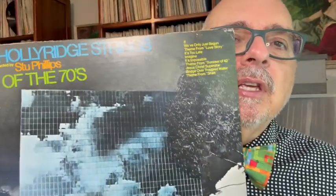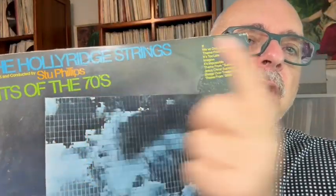Hollyridge Strings, under the direction of Mr. Stu Phillips, was rather well known for doing quite a number of easy listening string albums. I think particularly well known for covering the Beatles. I think they did 4 albums covering Beatles music. They also did a really wonderful Christmas album. If you don't have that, Hollyridge Strings Christmas is very good.